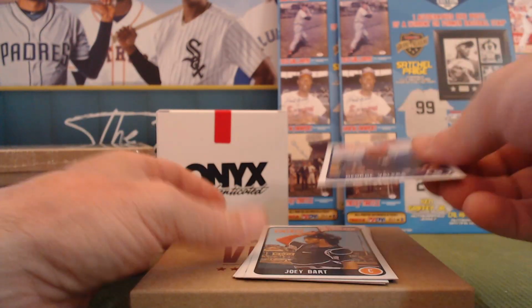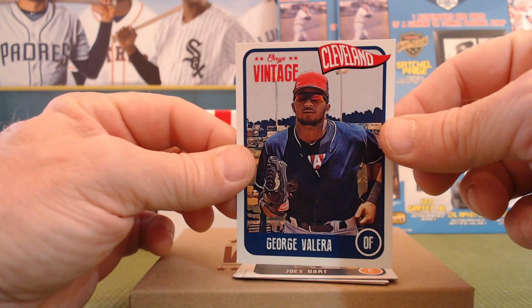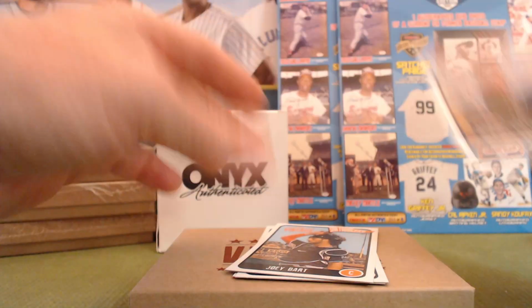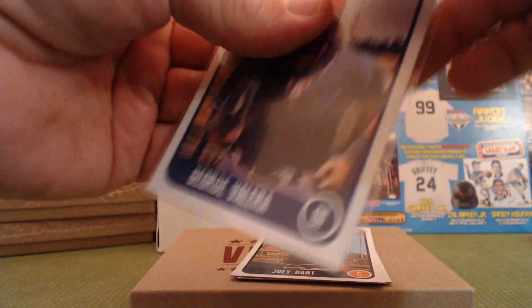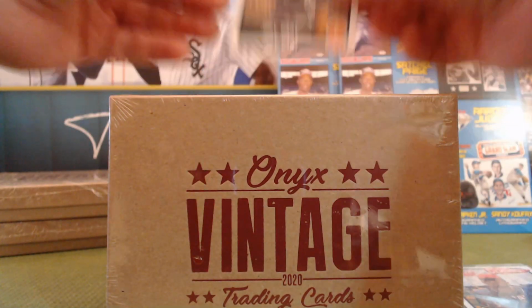All right, first one up is a George Valera. I just saw Joey Bart behind it. George Valera going out to Cleveland. So you guys see what these look like. Onyx does make some pretty good stuff. Them and Leaf are kind of unheralded a little bit. Next up, we use a blocker so you don't see the autos ahead of time.